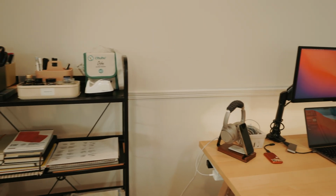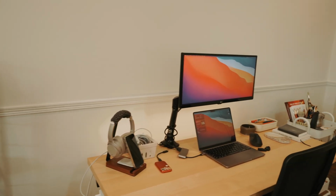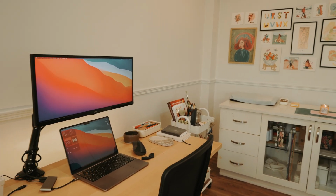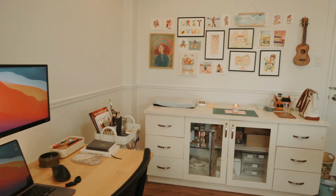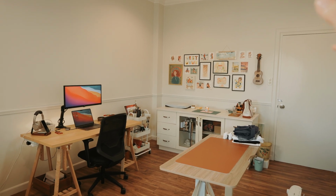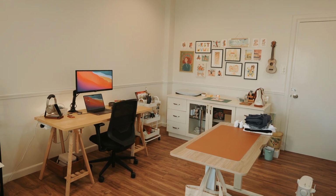Oh, I am not camera ready. I hope you guys don't mind. I just wanted to give you a little update on what the space is looking like. So, as you can see, I've managed to clear out this table over here, which has been such a huge boost to my mental clarity.